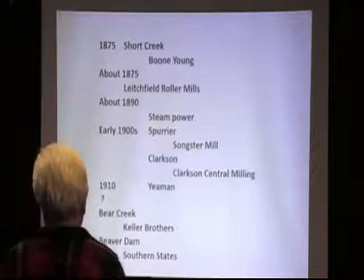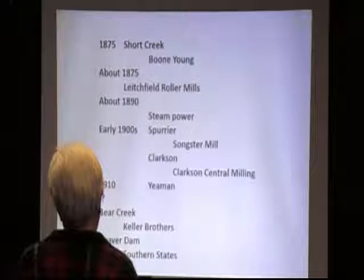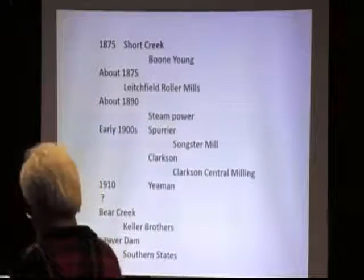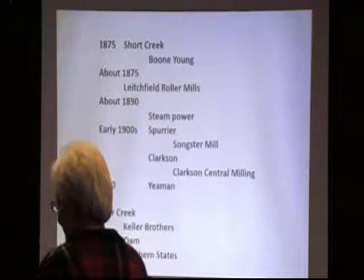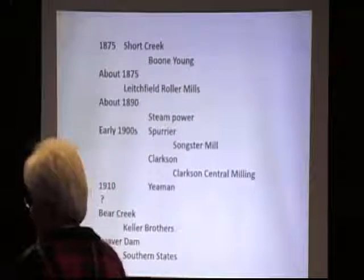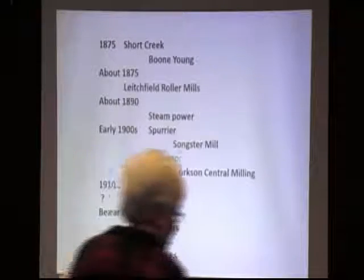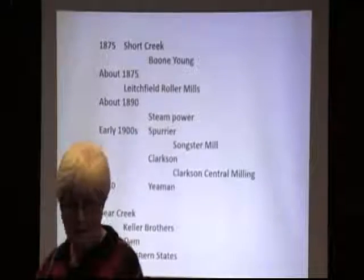About 1875, the Litchfield Roller Mills was owned by G.W. Meredith, W.H. Henniger, and E.H. Gardner. The mill had a daily capacity of 60 barrels of flour, 100 bushels of meal. This was one of the first mills in the county to install the Kentucky sifter system, which prepared malted meal, which is sifted meal.